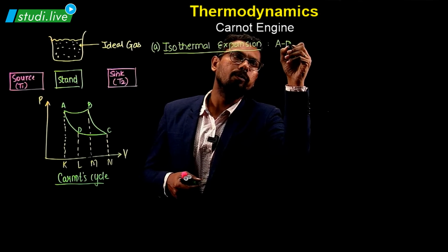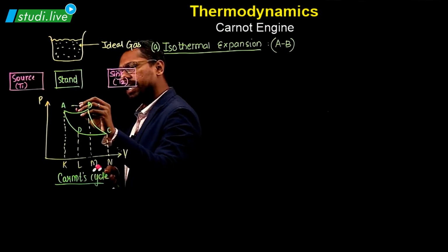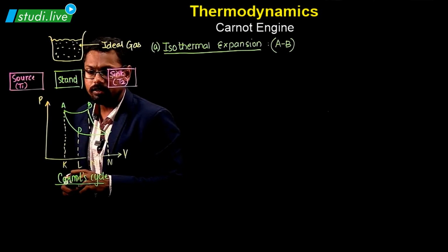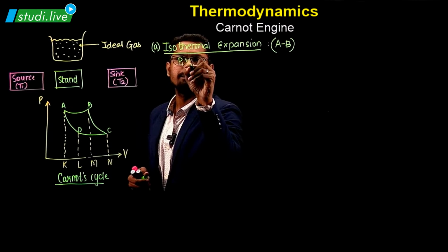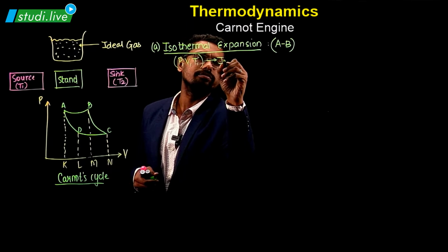A to B. Please listen to everything that I say. At state AB, I understand that it has some amount of pressure P, some amount of volume V, and some amount of temperature T1. Initially, the pressure is P1, the volume is V1, and the temperature is T1, the initial state.